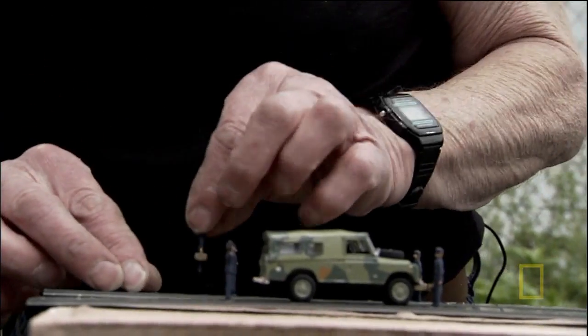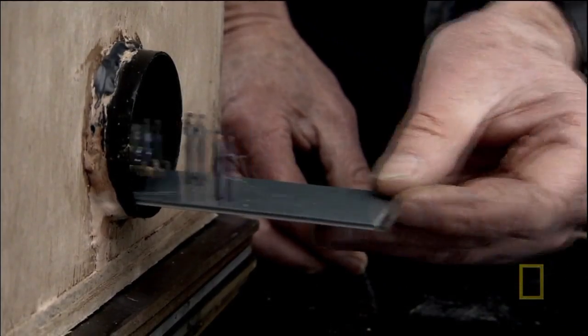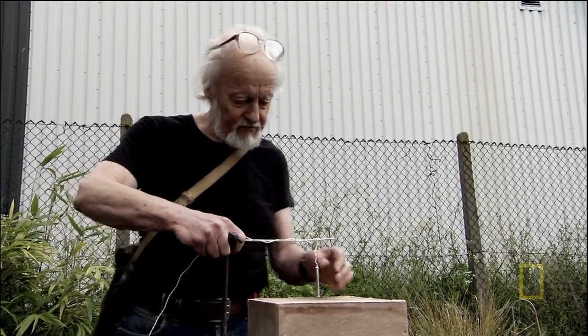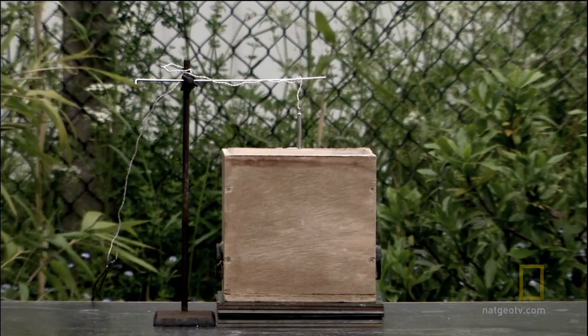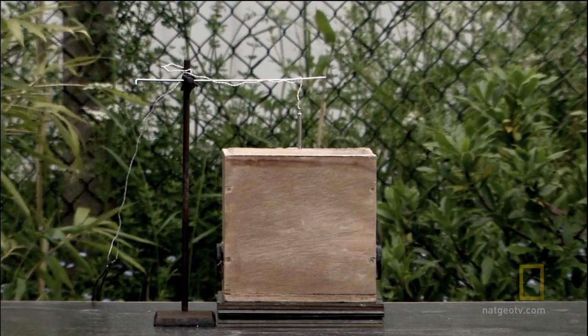Using a scale model, he simulates a missile attack on a bunker built into rock. In it, I propose to place an array consisting of a military truck and some little chaps. Alford's detonator mimics a direct missile strike on the surface of the bunker. Firing! Four, three, two, one.